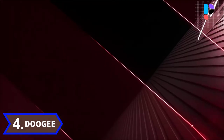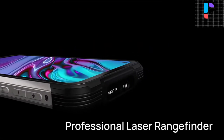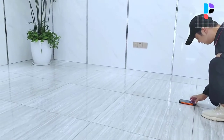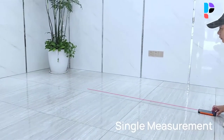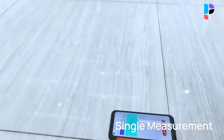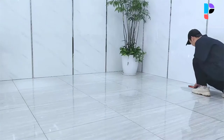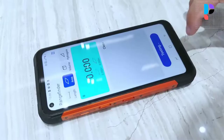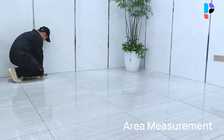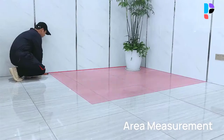Number 4. Brand name, Doogee. Model number, S97 Pro. The Doogee S97 Pro gaming phone is powered by the Helio G95 octa-core chipset, which adopts a 12nm processing technology and powerful CPU architecture. It provides powerful and stable performance, smooth multitasking, seamless audio visuals as well as a maximum gaming experience.